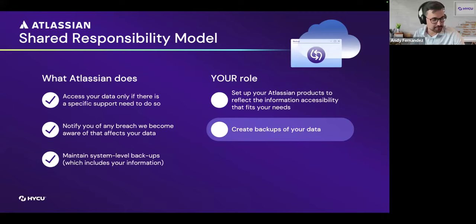That is extremely clear. That is something that everyone on this call, whether it's HYCU, whether it's anything else, what matters the most is that you make the decision and you have the awareness to protect your data. That is the most important thing, because it is a very clear responsibility.